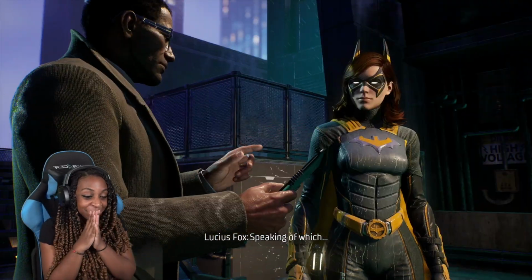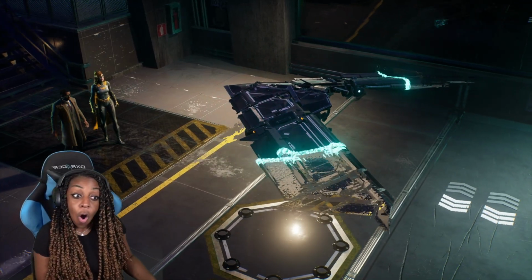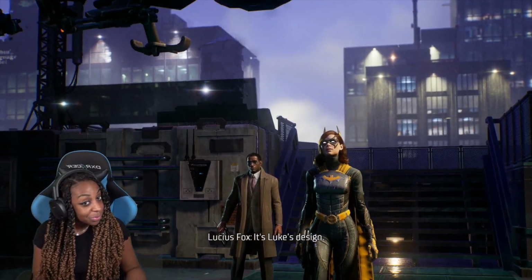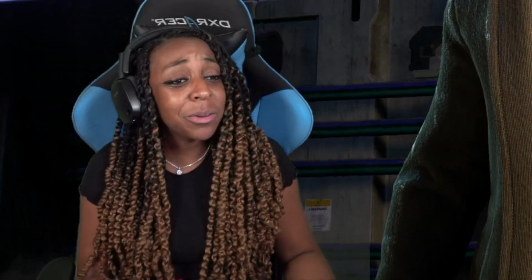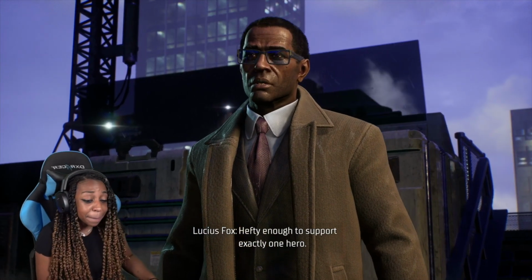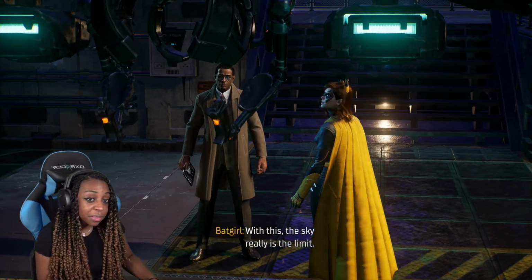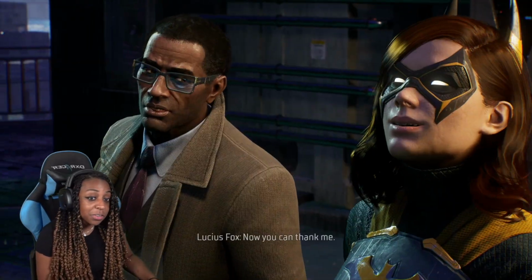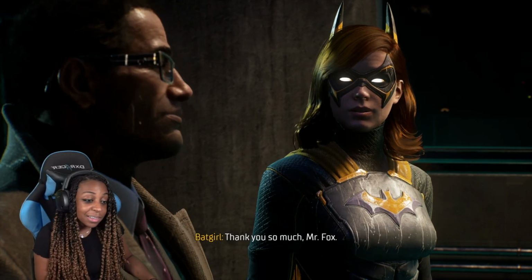Speaking of which... These flowers are gorgeous. It's Luke's design. A custom bird to help you get around a little quicker. Hefty enough to support exactly one hero. With this, the sky really is the limit. Thank you so much, Mr. Fox.